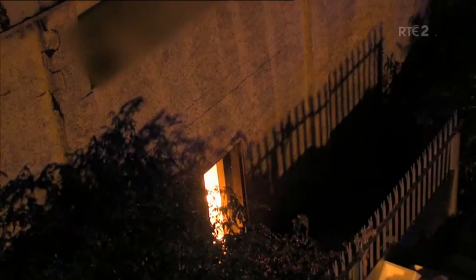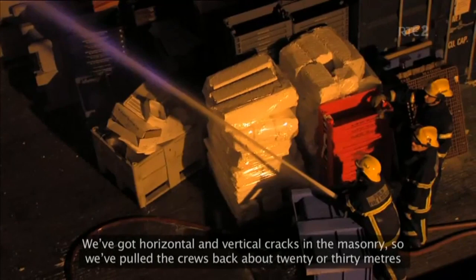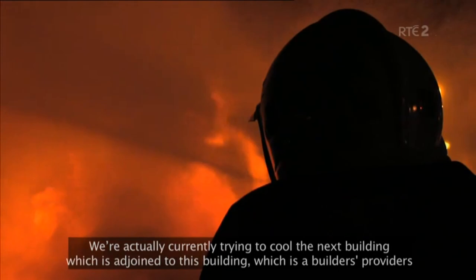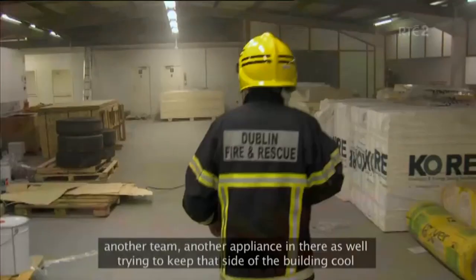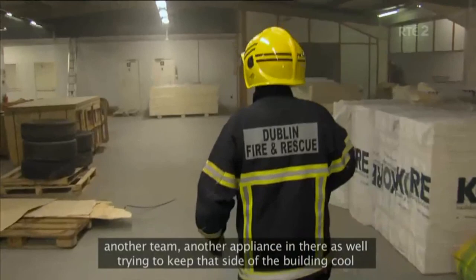We pull the crews back about 20 or 30 metres just in case that does happen. We're actually pulling from the pool the next building, which is adjoined to this building, which is a billet providers, which is full of timber. So we're keeping that wall cool at the moment with water. And we also have another team in there as well, trying to keep that side of the building cool.